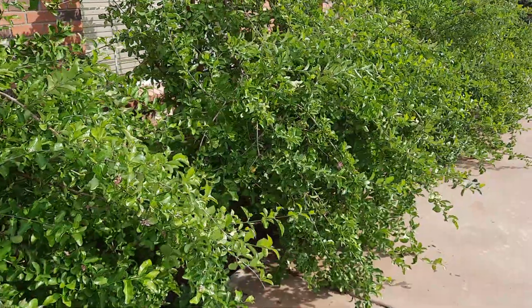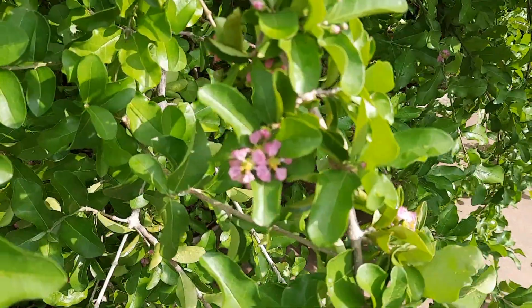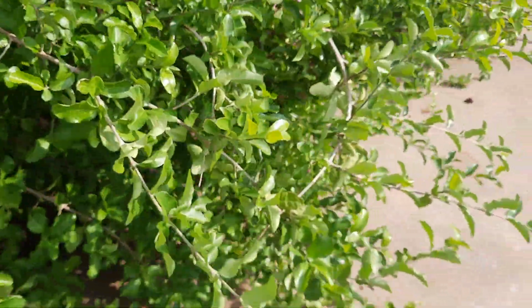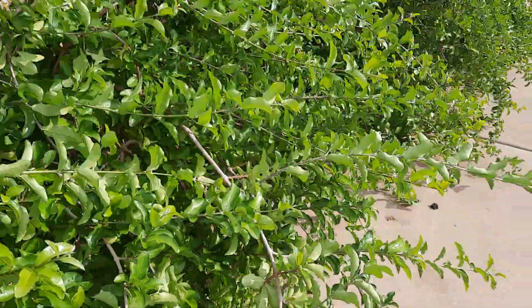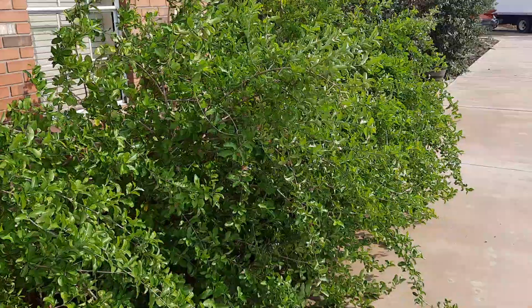Now you see as I walk along here, these things are absolutely beautiful. Look at the blooms that they're putting on, and they're putting on another set of cherries here, even when we're not supposed to because of the cooler weather. So you can see that there's some cherries there. But man, these look good, guys. So you can have a food forest and also have it look good.